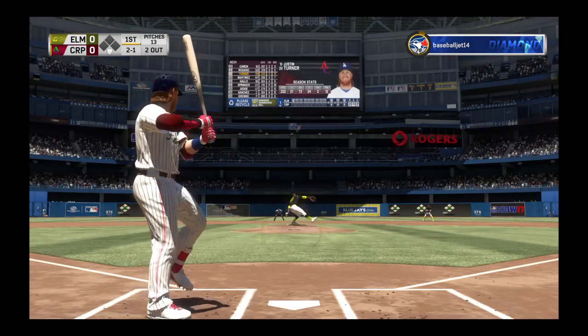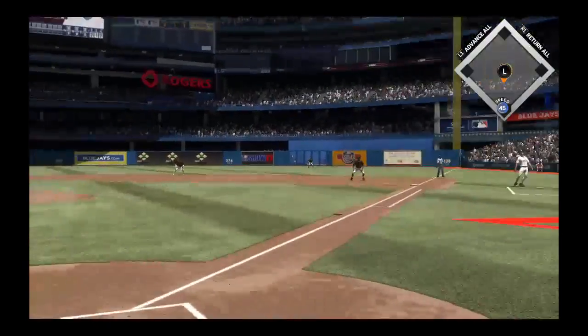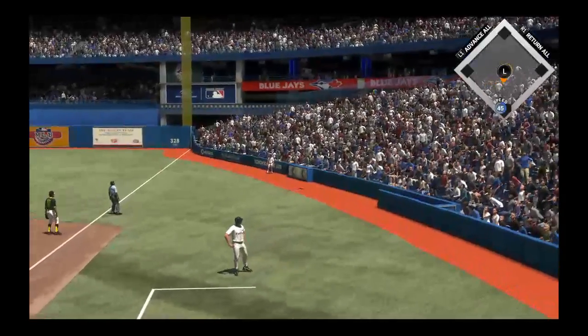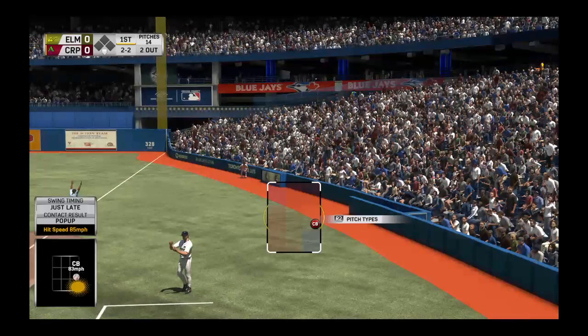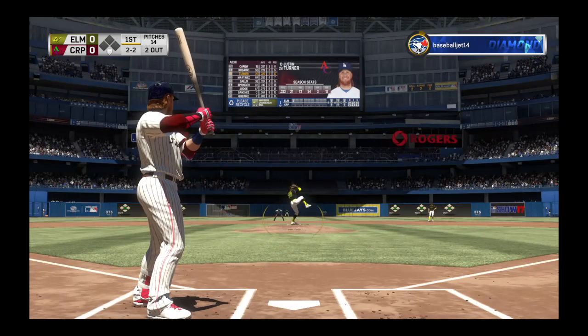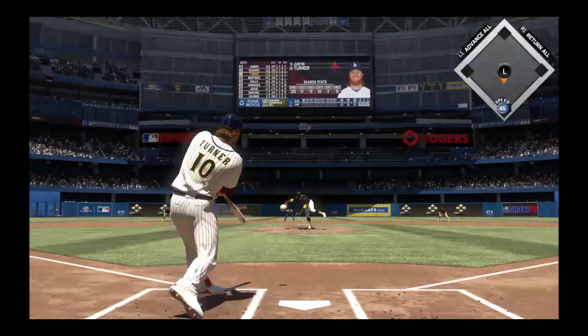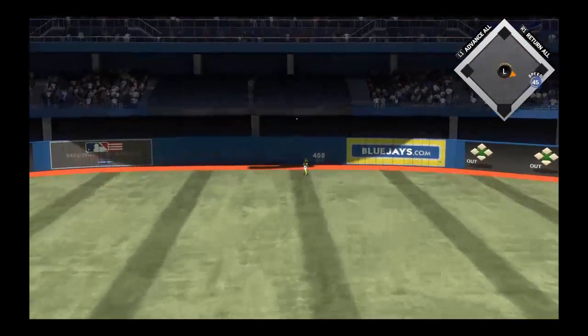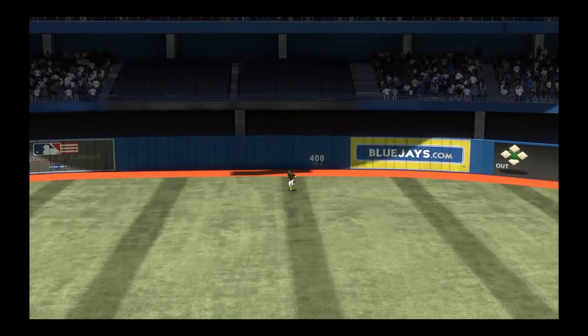And the pitch on 2-1. Now a ball fouled down the right field line out of play, so that'll move the count to 2-2 now. Even at 2 balls and 2 strikes. Here's the pitch. Shot back up the middle. And he'll pull this one down a step or 2 in front of the warning track.